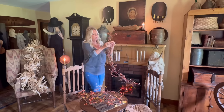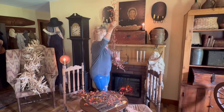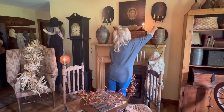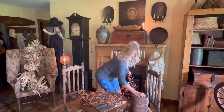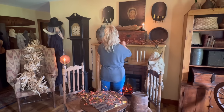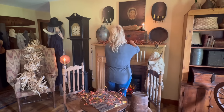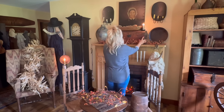But this is just a bittersweet garland that I've had for a long time. And I hope this is going to work this year with this box up here. And I'm probably going to change this piece and put a big pumpkin right there. Scoot this back a little.